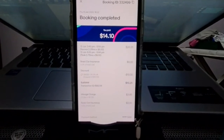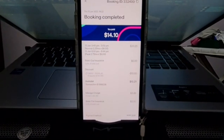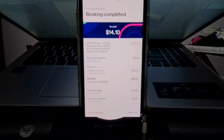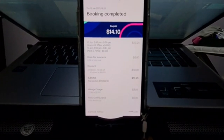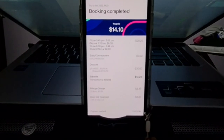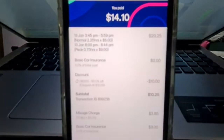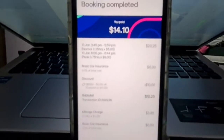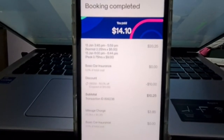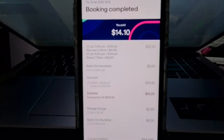Okay, I'm back home. Usually right after you finish your trip, you end the booking, you can actually see a soft copy of the receipt in your booking itself. So what I have today was, you see, the booking was $20.25. A bit blurry the picture, I don't know why.